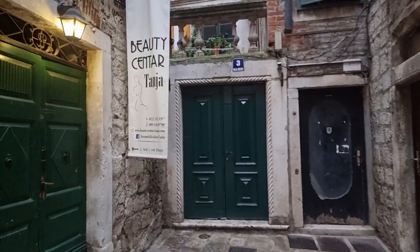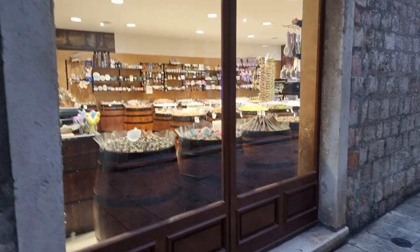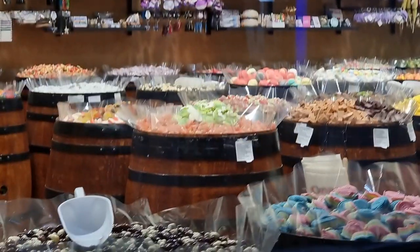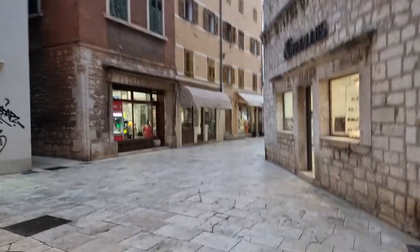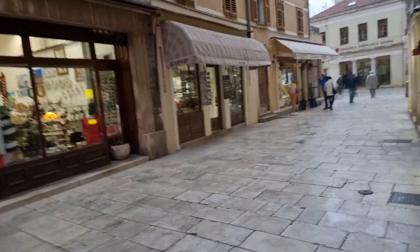So actually people are living here. Cute boutiques, jewelry, more love. This is like a candy shop. Have you ever been in a store of candy? So much candy. Oh, shades. I can walk down there. There are some restaurants here and a bank. Ice cream, coffee, and they play nice music.